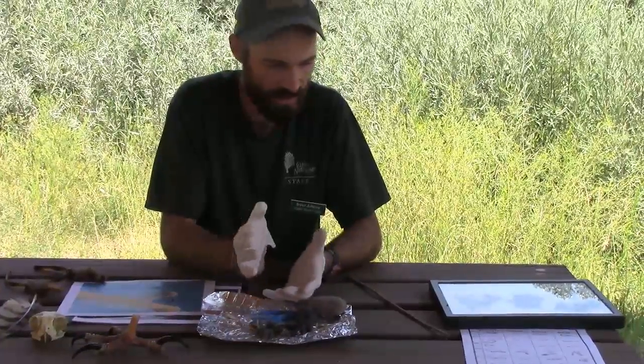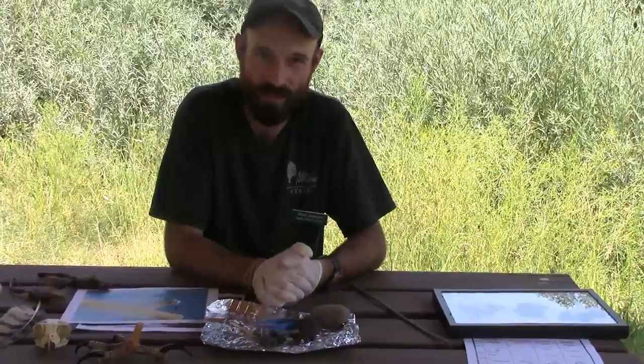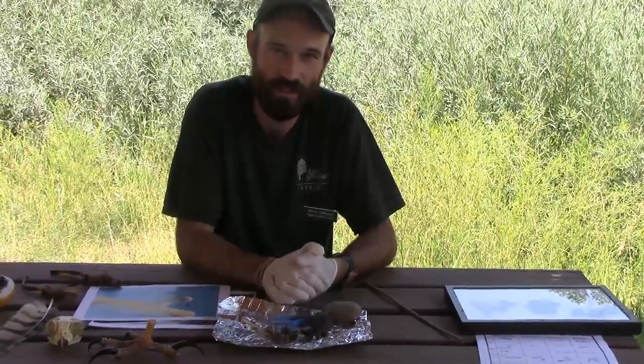Well, there you have it, guys. I hope you get to go and have some fun dissecting your own pellets out there. Go look in parks, cemeteries, along rivers. Look for those little balls of lint and see what you can find out there.